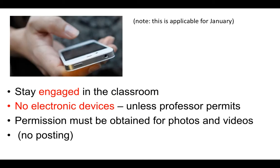When you are in the classroom, whether it's virtual or in person, please stay engaged during your lessons. No electronic devices usage is allowed during the class unless the professor permits. Permission must be obtained for photos and videos before the class starts. And please do not post these recordings on social media. Those will be strictly just for you to use for your own learning.